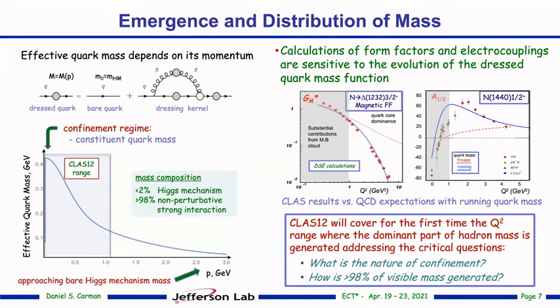And the fascinating thing for me is, by measuring these humble experimental observables, cross sections and spin observables, we're really probing fundamental questions in nature. What's the nature of confinement, and how is most of the visible mass in the universe generated? So it's very exciting to have the ability from our measurements to probe these deeper questions, which are fundamental to our understanding of nature.